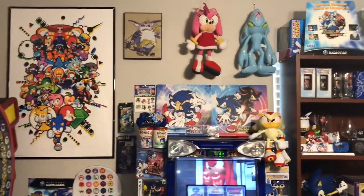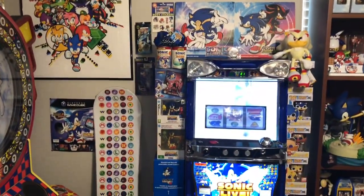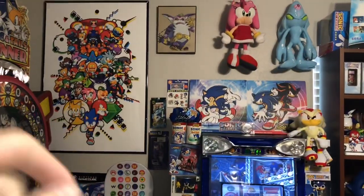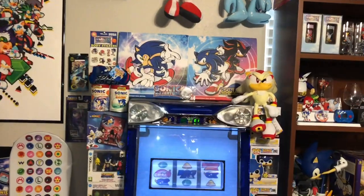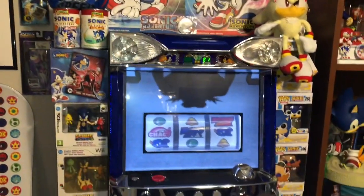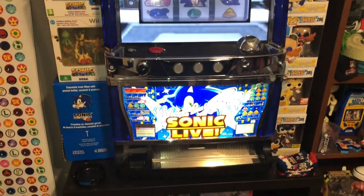So, Sonic Adventure merch. Got the poster over here from Cook and Becker. That's a great poster. Got the vinyl up there, some of the SpaghettiOs cans, and of course the slot machine, Sonic Live.